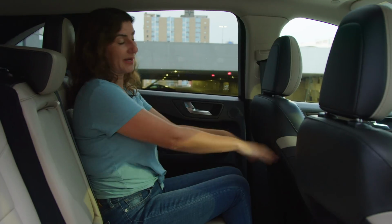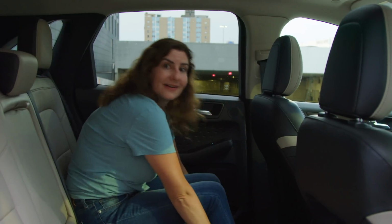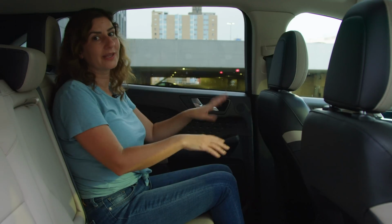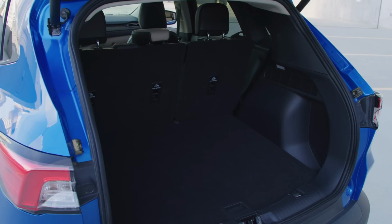Plus, I have plenty of legroom here, but if I didn't, I could fix it with a sliding rear row. Not only is the sliding second row super fun and giving you more legroom, but if you don't need that, you just slide them forward and then you have more cargo room.